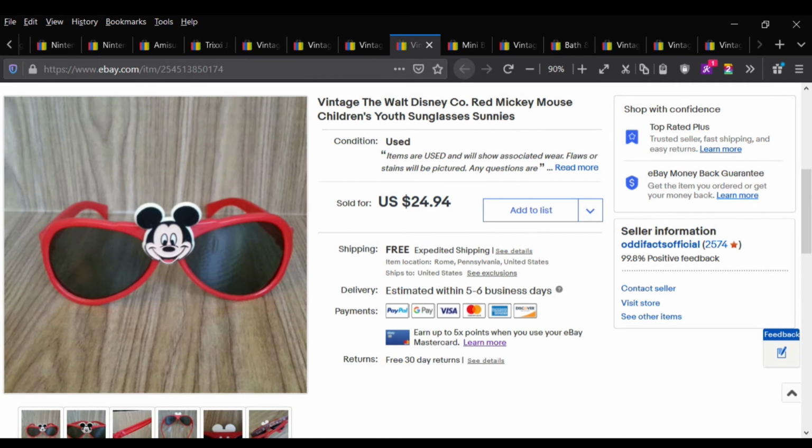This little pair of Mickey Mouse sunglasses, children's sunglasses, vintage, sold for $24.94.